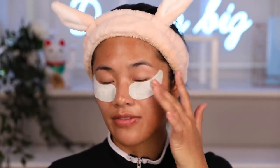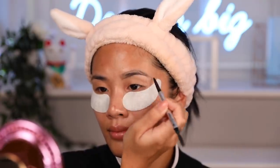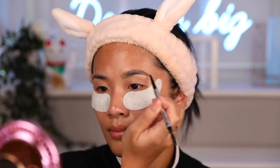So important to like treat your skin, guys, and it's so important to like give yourself like a little pamper moment, especially when you do a sheet mask. I'm gonna move on to my eyebrows whilst I still have the eye patches on. So I'm gonna use the Laura Mercier translucent powder and apply this lightly over my eyebrows. Gonna use a Benefit Precisely My Brow. I absolutely love this product to help fill in my brows.